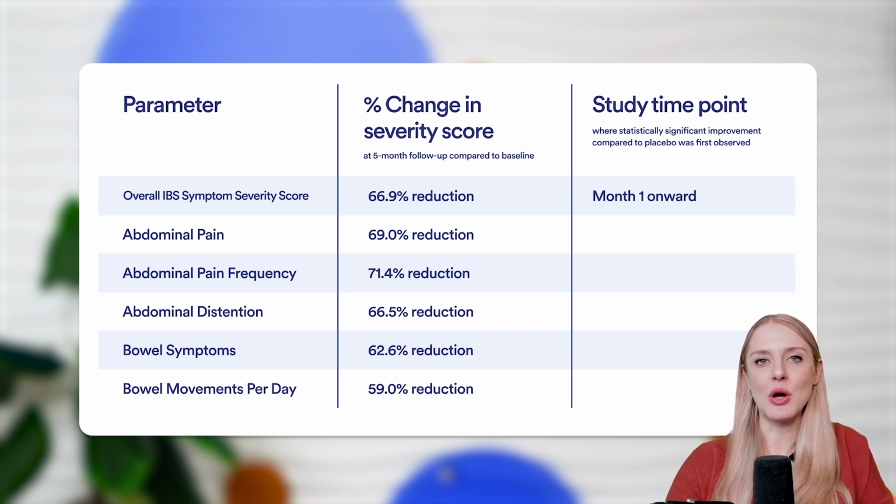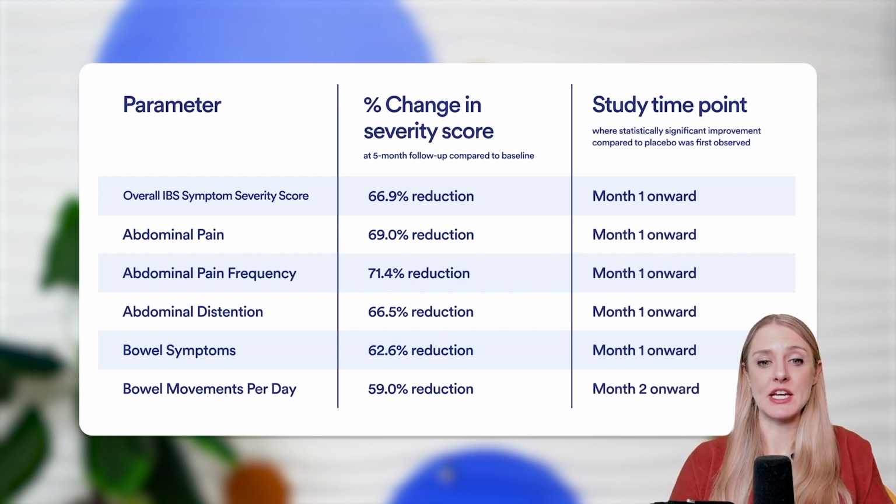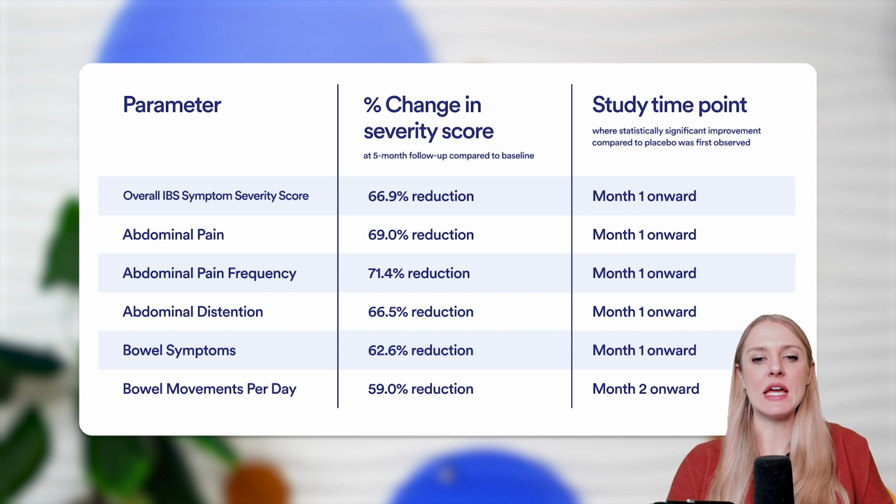And when it comes to how long it took for all of these different parameters to become significant compared to the placebo group, it seemed like all of these symptoms, with the exception of bowel movements per day, seem to improve within 1 month of supplementation compared to the placebo group. And then it took 2 months for there to be a significant improvement over placebo for the bowel movements per day parameter. So just a rule of thumb, you probably would start to expect to see improvements beginning around the 1 month mark. But if your primary thing you're going for is reducing the number of bowel movements that you're having per day, then you may need to wait until about that 2-month mark.